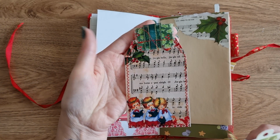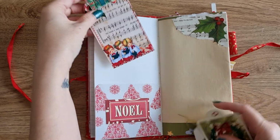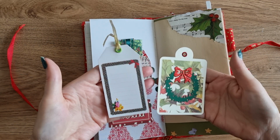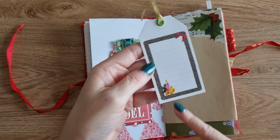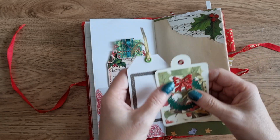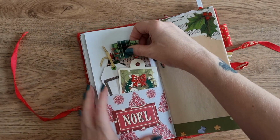So we have a little tag. Again, I think this is from the Digital Collage Club. We've got the little people tent here, the little choir. And two little tags. I've added a die cut on here. I've added a rub on here. This one's backed. They've all got eyelets in different colours.